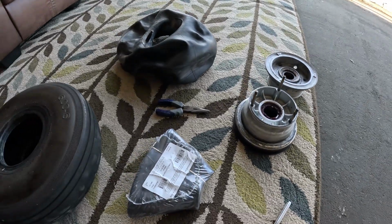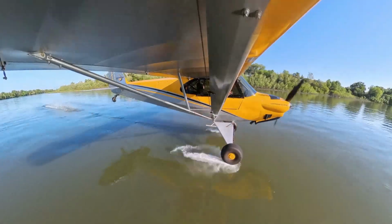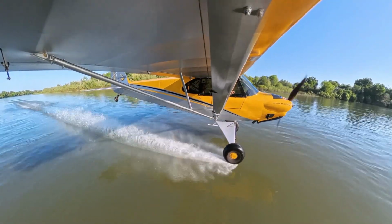Beautiful morning, early spring. Came out last night to get the airplane pre-flighted and found that I had a flat tire. So out here this morning getting it fixed, but I just got a call from my buddy Matt, and he said, "Hey, let's take the Carbon Cub out and go land on a gravel bar in the river." So away we go.